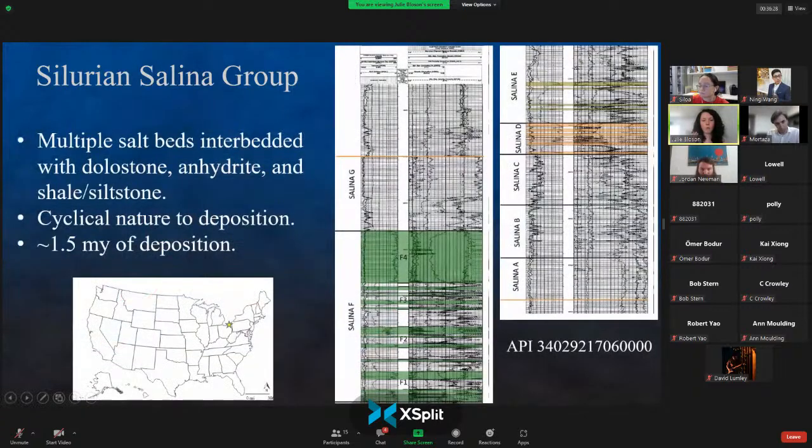And so this is different from the Luwian in that it's very cyclical in nature. The Luwian was massive evaporation and concentration. This one has a lot of other things in here. It's dolostone and anhydrite, shale and siltstone. It represents about 1.5 million years of deposition. And so we can see this.